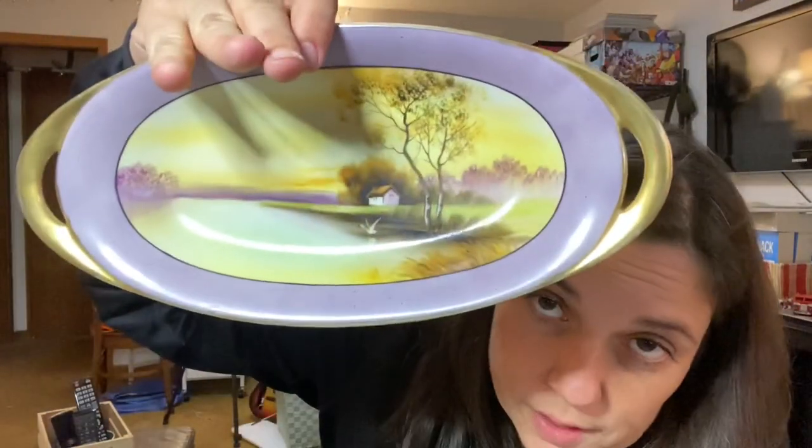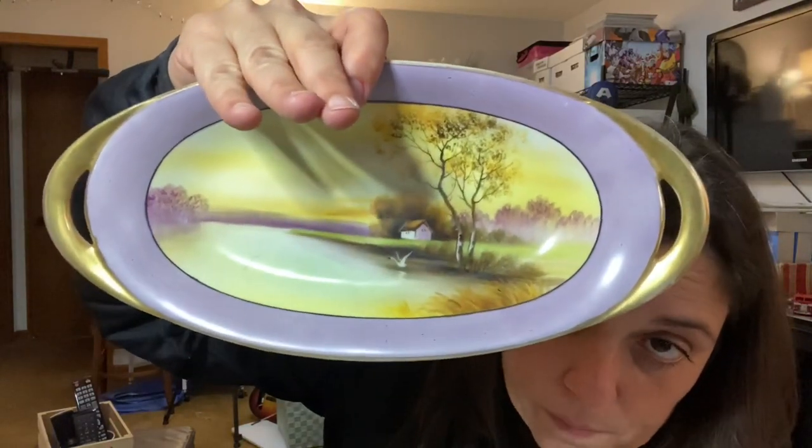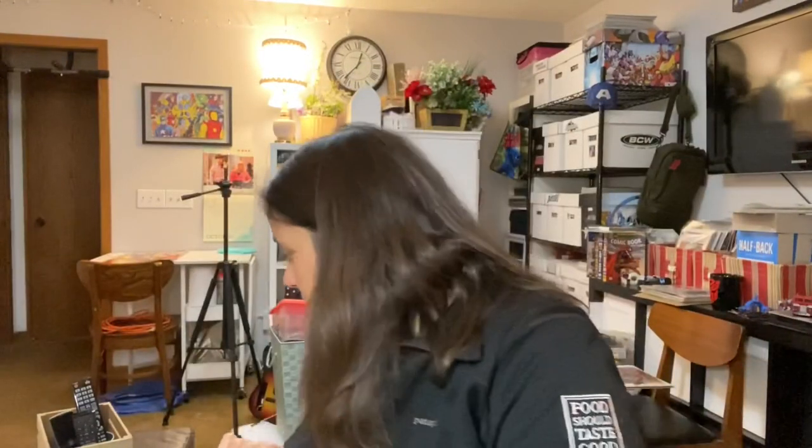Oh, this is gorgeous. Oh, this is so gorgeous. Okay. This is Noritake. Made in Japan, hand-painted. Oh my goodness, it's beautiful. I don't think I'll keep this because it's purple and I don't really do purple, but I do think it's beautiful. So I think I'll list that.